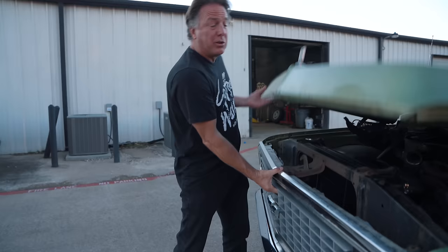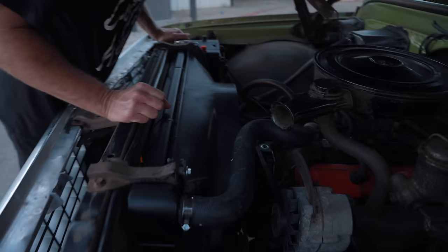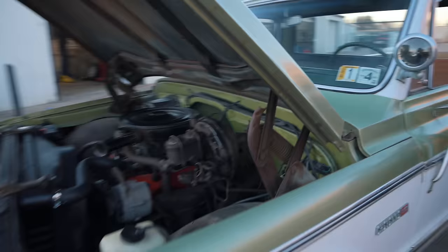This is a 350 four barrel truck. We did upper and lower radiator hose. We did the water pump. We had to do the radiator and we rebuilt the carburetor. And this is a power steering, power brake truck. Now listen to this. Yes, it runs. Replaced the gas tank, sending unit, shocks, brakes, exhaust, and tires.